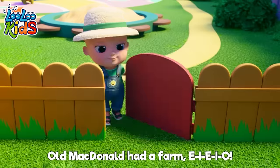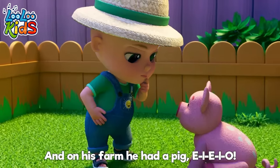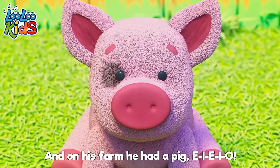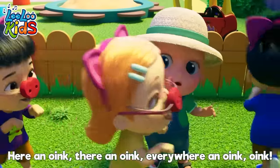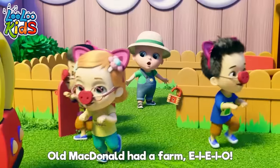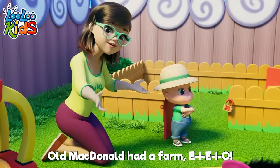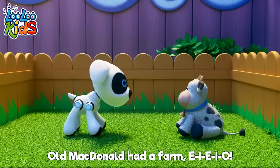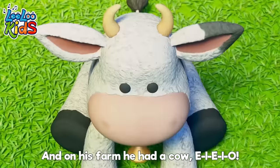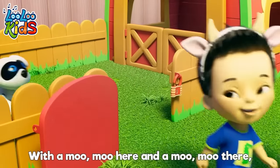Old MacDonald had a farm, E-I-E-I-O. And on his farm he had a pig, E-I-E-I-O. With an oink oink here and an oink oink there. Here an oink, there an oink, everywhere an oink oink. Old MacDonald had a farm, E-I-E-I-O. And on his farm he had a cow, E-I-E-I-O. With a moo moo.